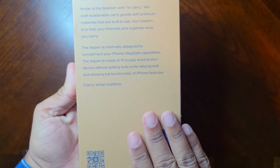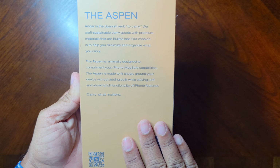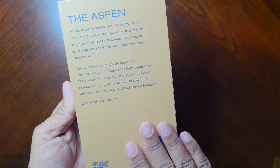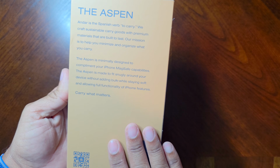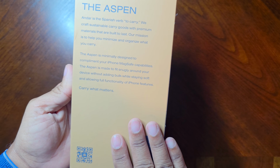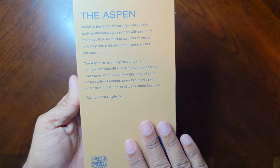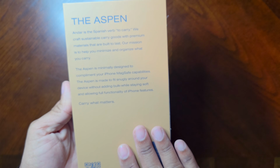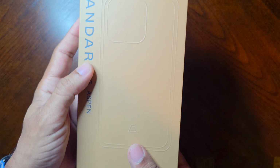As well as on the back, it says Andar is a Spanish verb to carry. We craft sustainable goods, carry goods with premium materials that are built to last. Our mission is to help you minimize and organize what you carry. The Aspen is minimally designed to complement your iPhone's MagSafe capabilities. It's made to fit snugly around your device without adding bulk while staying soft and allowing full functionality of the iPhone features. Okay, Aspen, color me intrigued so far.